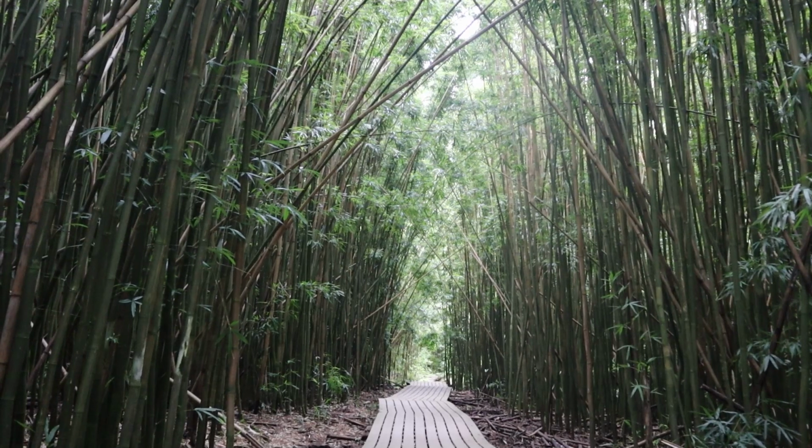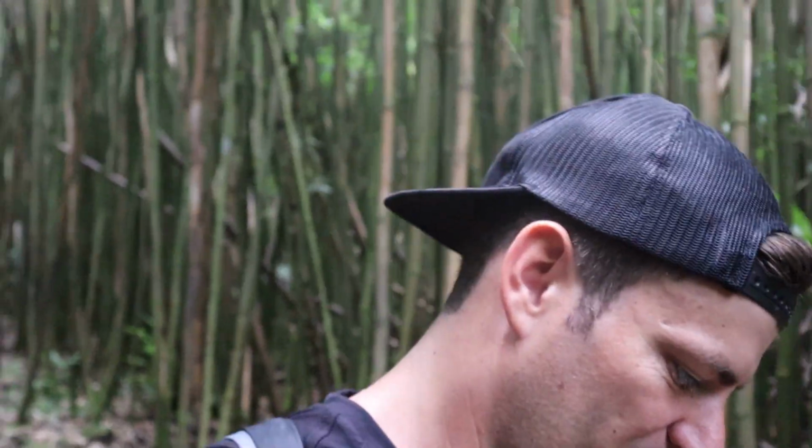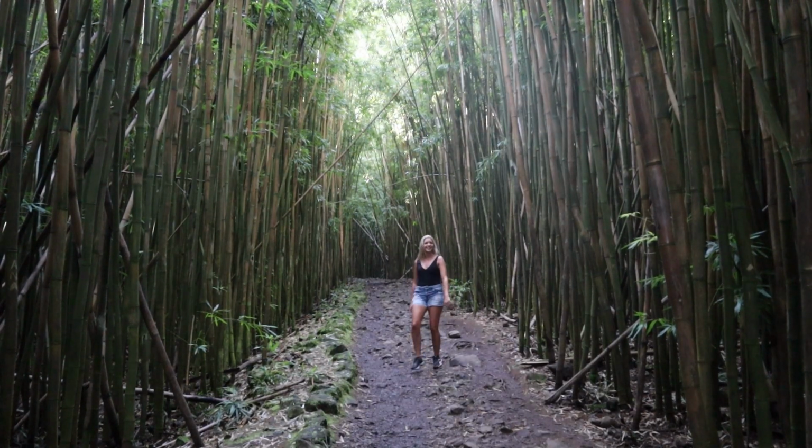Made it to the bamboo forest, and it's amazing that this is in Hawaii. Before we got here, I thought I'd seen bamboo before, and now I realize I've only seen bamboo patches. I've never really seen a whole forest that just keeps going. One of the coolest things that we heard before, and when you get here you know what people are talking about, is the sound of the bamboo knocking. You hear that? Creaking.